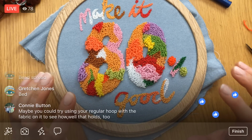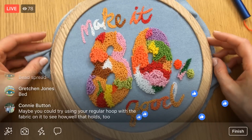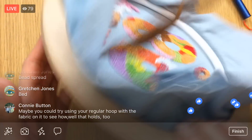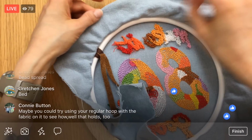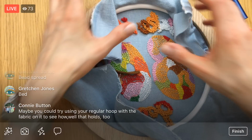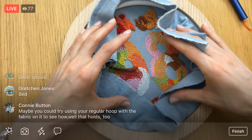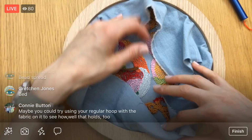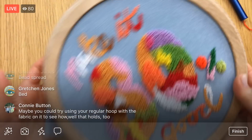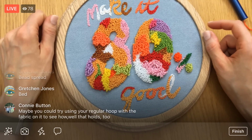So tomorrow, I think we're gonna end it tonight, but there's the finished punch needle. Tomorrow I'm gonna trim around here, and then we will sew this up. So we got a cute little bow here, and it'll hold all the back of this together. But I am pretty happy with it. First punch needle, make it 80% good.